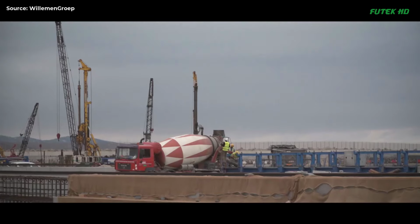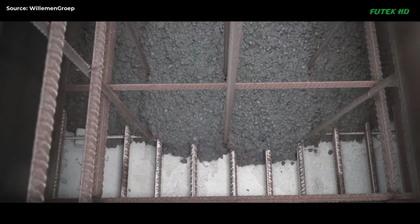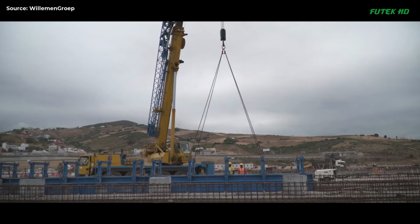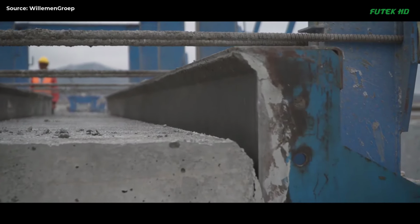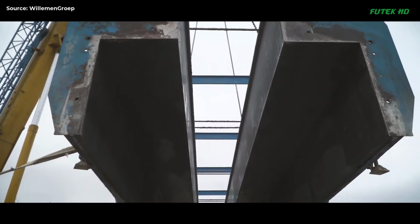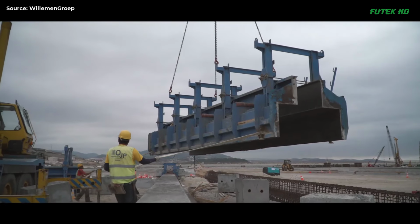12 ship-to-shore cranes were installed on the quay to load and unload containers, while shuttle carriers transported containers between the quay and the container stacking areas. Automated rail-mounted gantry cranes, ARMGs, were installed in the stacking areas to pick up containers from the shuttle carriers and stack them up to 5 levels high.